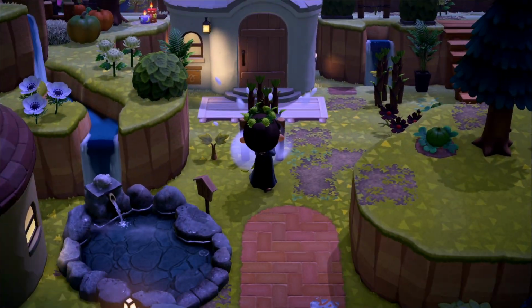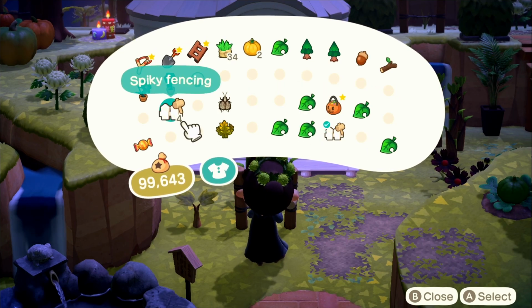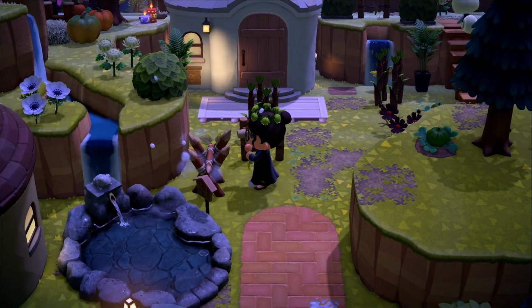And now I'm bordering off Chevra's yard, which will be in another build. So once it's posted, I will link that video here.